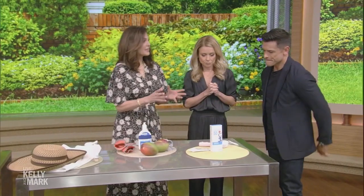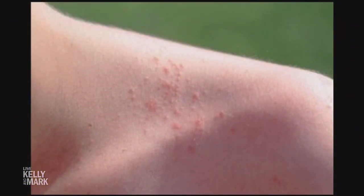Well, the first thing is prickly heat. If you look at the photos, you can see that prickly heat are little red bumps that develop on the skin, often where heat builds up and then the sweat glands become clogged. This can happen on covered areas or even exposed areas.